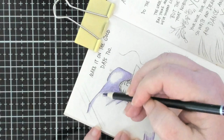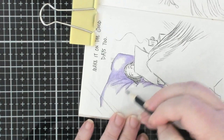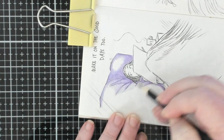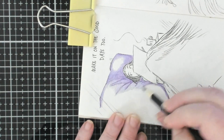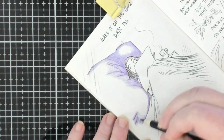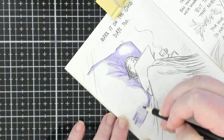So we've got some light beams coming in here. That's what I'm assuming that is anyway. I'm hoping. So we will put some light color there. I'll use a Prisma white to lighten the color there. This is a really big pillow. For this tiny, tiny person, it's a really big pillow. Just saying.